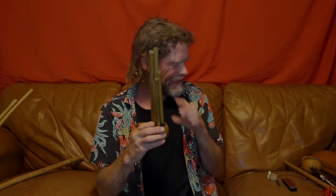Yeah, that sounded kind of like the harmonica, didn't it? And it kind of sounded like a bagpipe too. Huh, wait a minute. I think I'm starting to... Are you starting to see the similarities in these instruments? Now here's another one. Now this has that same metal reed in it.